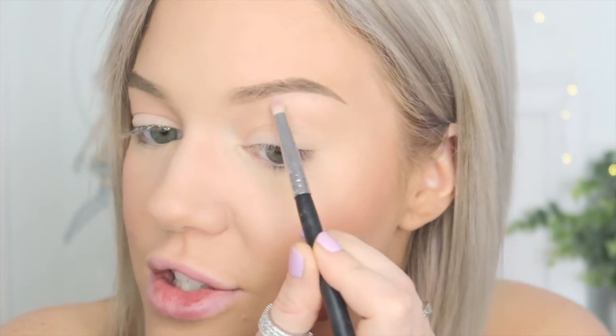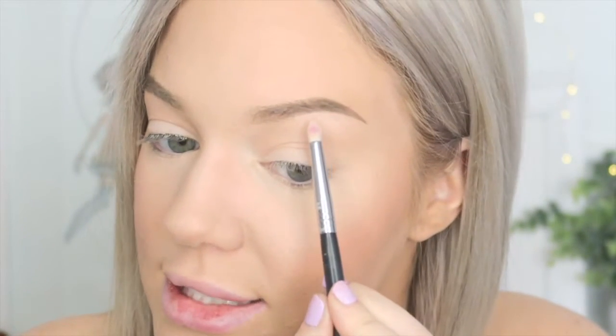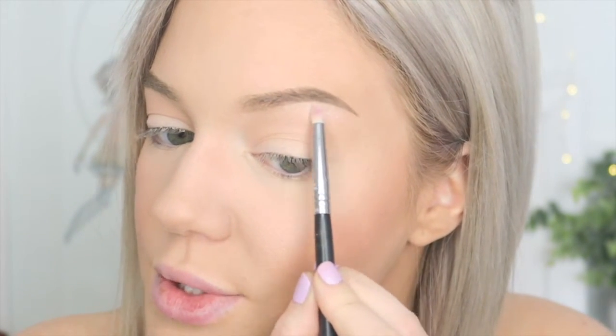If you want to make this Angel Fire shade more intense, you could wet the brush down, but I don't want anything crazy. I want it to look almost like my skin just glows there, you know? And whatever's left, I just highlight my inner corner of my eye. I think it's such a beautiful, glowing natural shade.